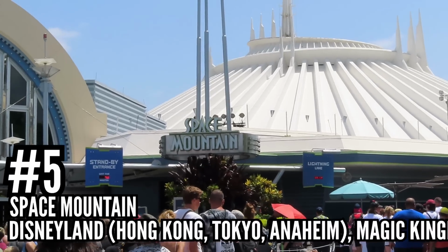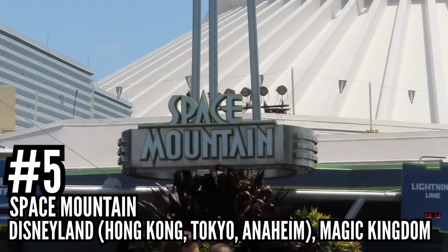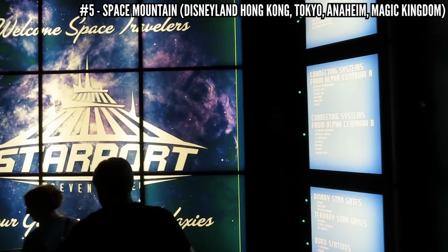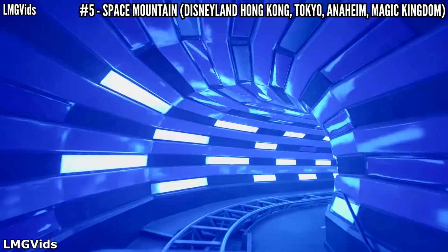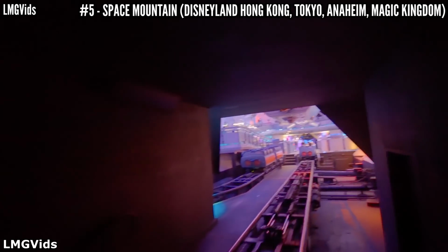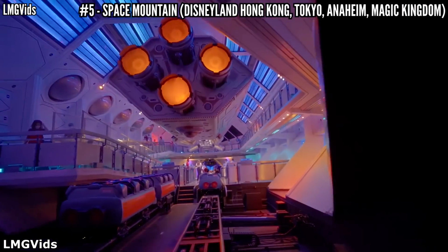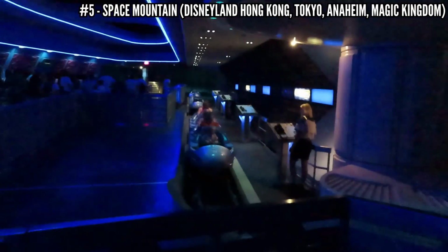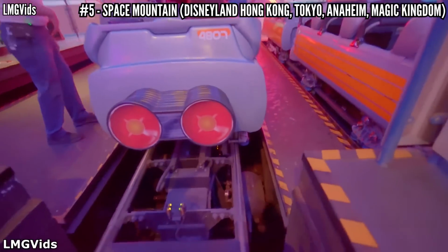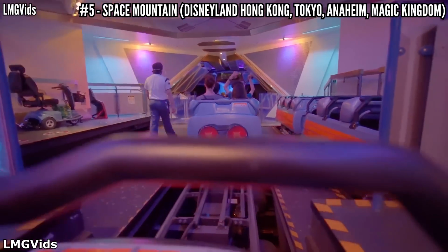Number 5. Space Mountain at Disneyland, Magic Kingdom, Hong Kong Disneyland, and Tokyo Disneyland. I know these aren't the same rides, but they all have the same idea. Racing around space with rapid turns and sharp dips. The Disneylands in Anaheim and Tokyo are longer by about 350 feet, also about 3 miles an hour faster. Hong Kong being almost 300 feet longer than that, but the main difference is the trains. At Magic Kingdom, you sit single file. At the Disneyland parks, it's more of your standard 2 across.